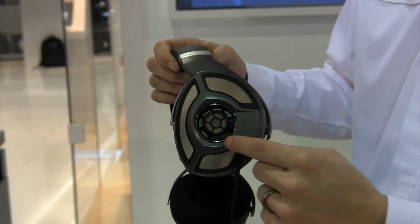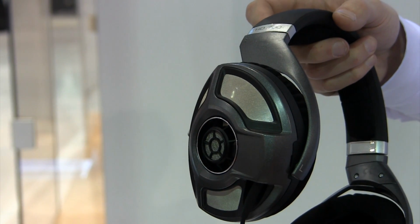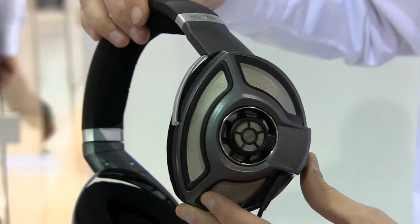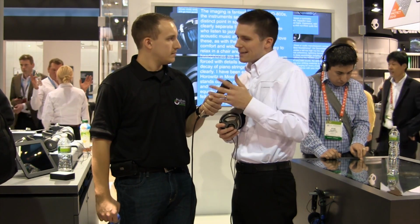On top of that, we have a new ventilated magnet system. In short, what this does is channel air pressure away from the transducer where it's not needed, preventing turbulence, or basically intermodulation, within the ear cavity. The end result is essentially crystal clear, pure audio that's unadulterated.